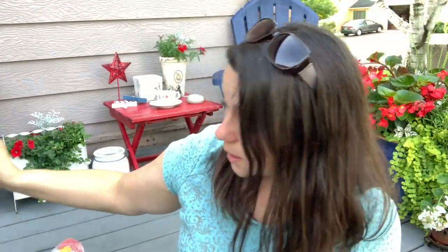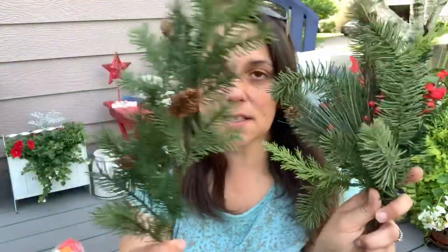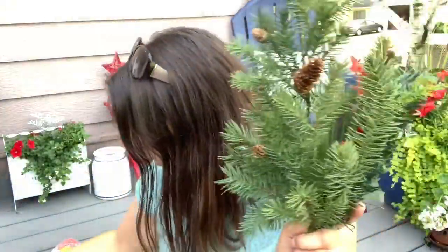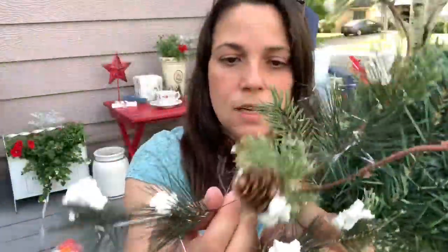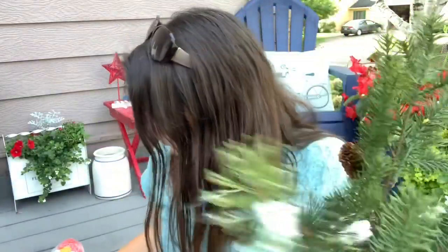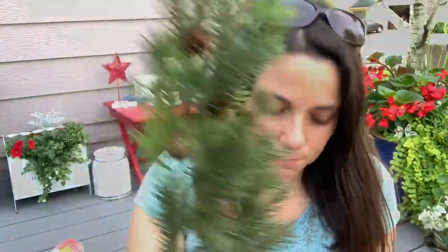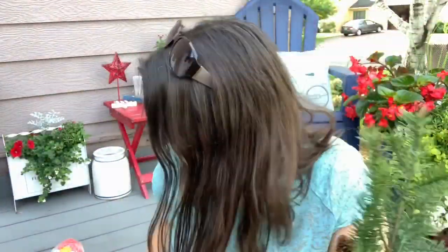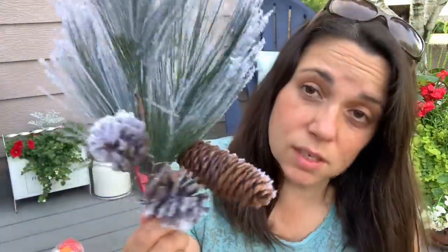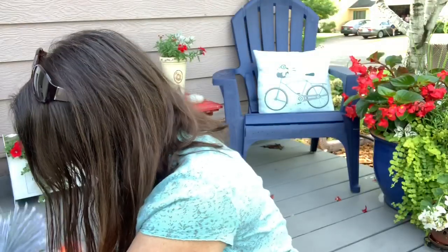There was a ton of Christmas greenery, which is really expensive in the stores. And I got some nice items. Nicer than what you're gonna find at the Dollar Tree. This one has wire as its stem. So that was really nice. And this one, and this one, oops. It has a little fake snow on it. And this one, I love this one. Really pretty.